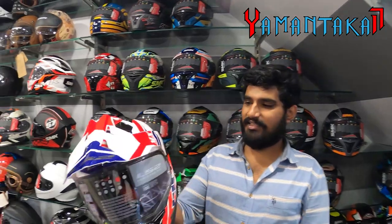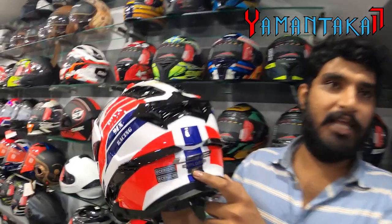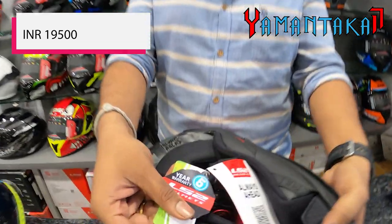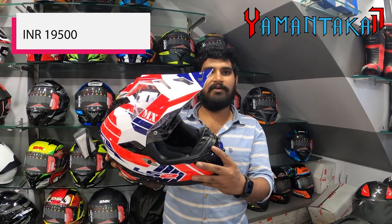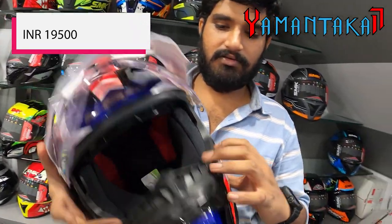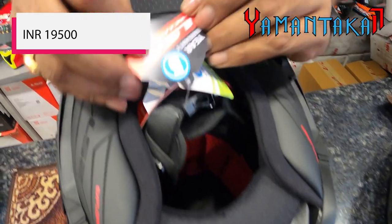Last but not the least, this is a high-end dual sport helmet. This is also an HPFC shell, high pressure fiber composite shell. This also comes with 5 years warranty. So they're setting new standards in the helmet industry. This helmet is for premium adventure bikes such as Tiger, Africa Twin, 1250 Adventure, GS Adventure, Multistrada. People who have such kind of bike go for this helmet. Comes with double visor, cushion is also very plush in this. And this also comes with 5-year warranty.